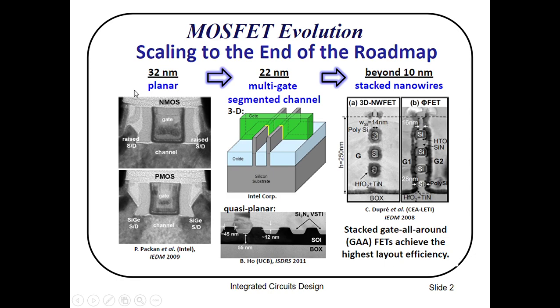So here you can see at 32 nanometer, we are using planar transistors. At 22 nanometer, it's FinFET, and beyond that, it's stacked nanowire transistors. So let's focus on the FinFETs here.